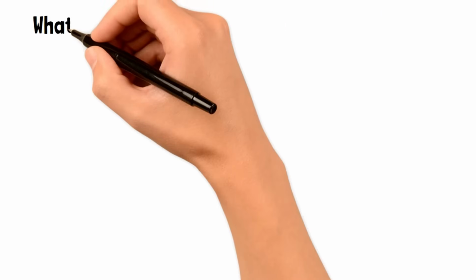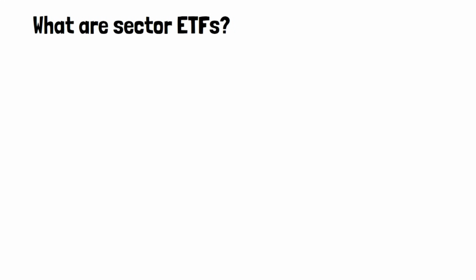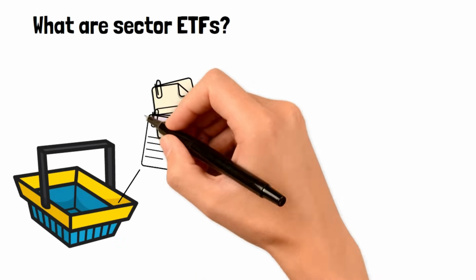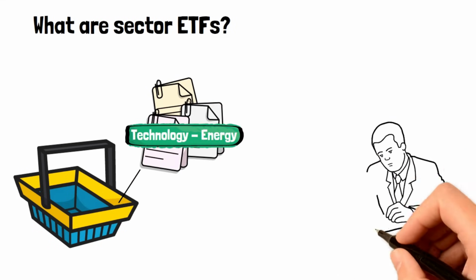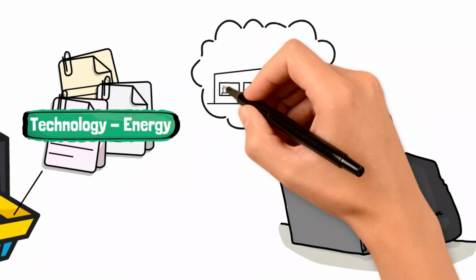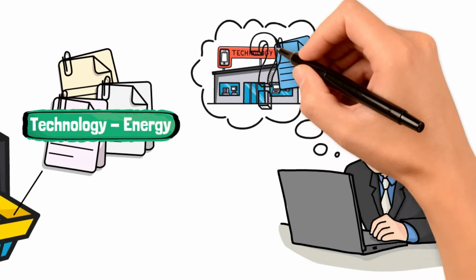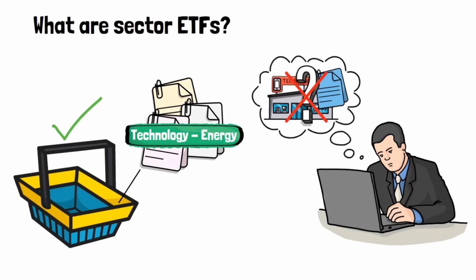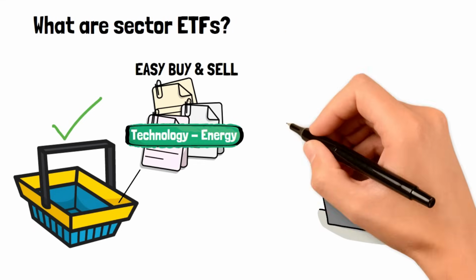But of course, before investing in sector ETFs, you should know what they are, how they work, and why they're better. A sector ETF is like a basket of stocks from a specific industry, such as technology or energy. For example, let's say you want to invest in the tech industry, but you don't know which specific tech companies to pick. Instead of buying individual stocks, you can buy this basket, which already contains a bunch of well-performing tech company stocks. It's easy to buy and sell, just like regular stocks.